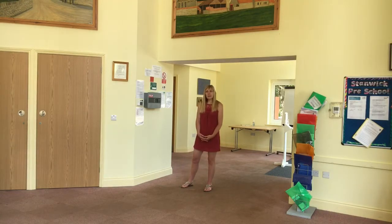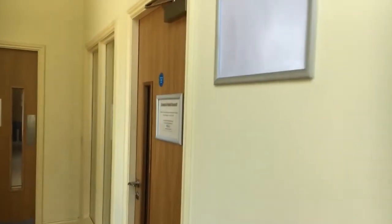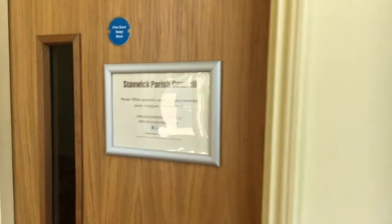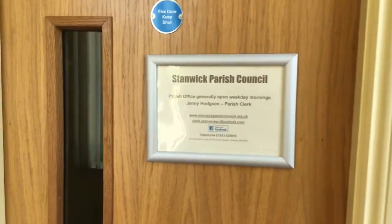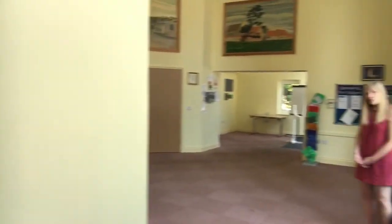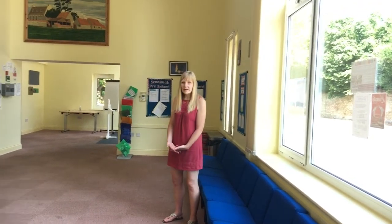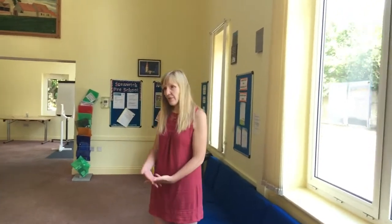That's always available. Next to my office, we have another meeting room that was originally a meeting room that is now hired out permanently by our parish council, and the parish clerk works down here. And again, in non-COVID times, it's an open door policy for local residents to come out and talk and find out about the community. It's a lovely, buzzing area in the week time when the clerk is here, myself and the preschool are running out of the building.